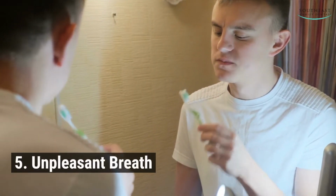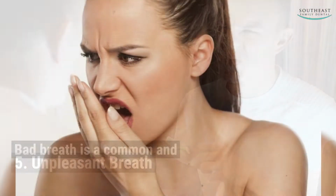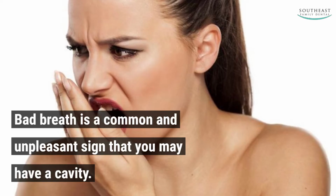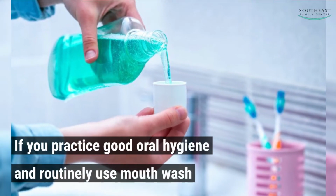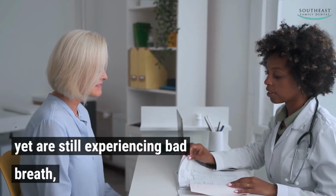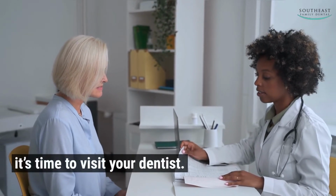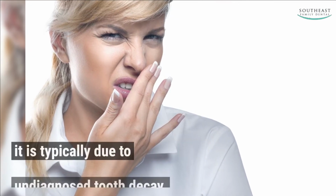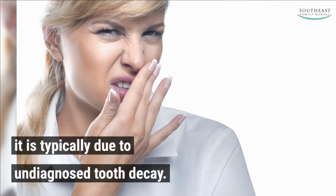Number 5. Unpleasant breath. Bad breath is a common and unpleasant sign that you may have a cavity. If you practice good oral hygiene and routinely use mouthwash, yet are still experiencing bad breath, it's time to visit your dentist. While there are many causes of bad breath, it is typically due to undiagnosed tooth decay.